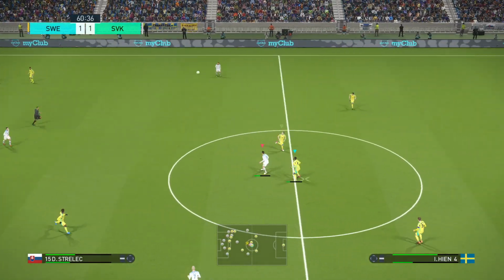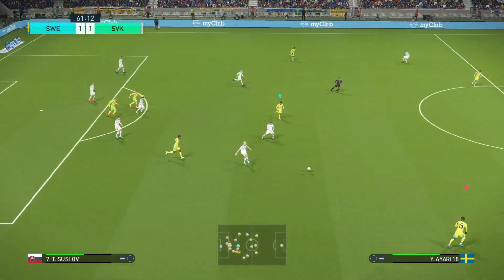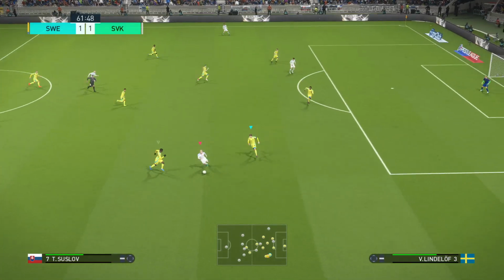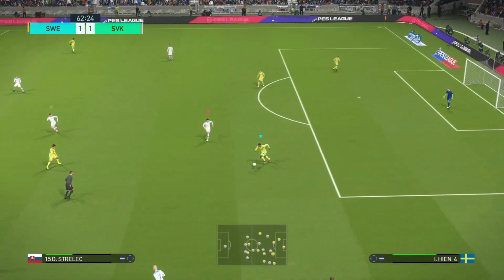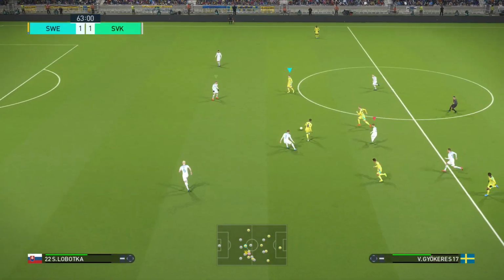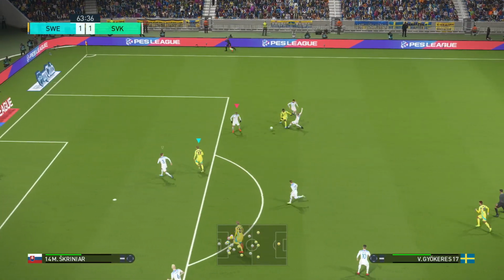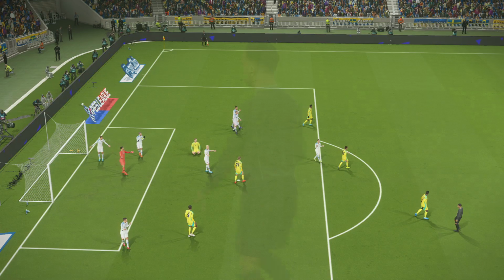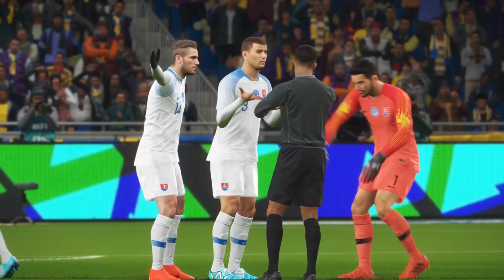Some clearance now. Can anyone get on the end of it? Hoofs it forward. And now the breakaway. Now the pass. Brushed off the ball there. Shoots! Whistle's gone and the referee has given a penalty. Sweden have been given a penalty. And he has shown him a yellow card.